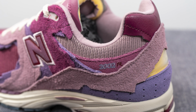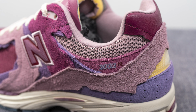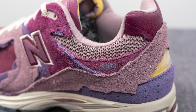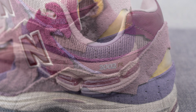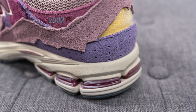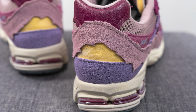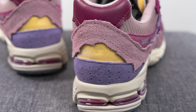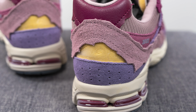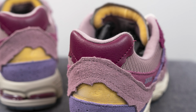Above this we have more of that mesh, but this is done in more of a pale tone, and underneath this we have a suede overlay with 2002R branding stamped on the lateral side only. Surrounding the bottom of the heel, we have this purple colored suede, which is done in more of a flat style, and the suede here is perforated. Above this we have this cutout, revealing this translucent layer, which exposes this yellow colored foam underneath. And on the very top we have this jagged cut leather, which has a very slight tumbled look to it in person.